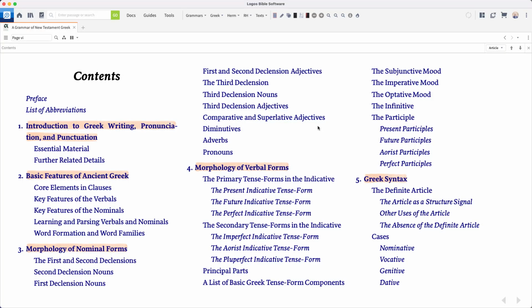Chapter 3 is focused on nouns and how nouns are formed, and it spends more time, I think, on the third declension variations than I've seen in any grammar. So if you want a good grammar that's going to give you a thorough overview of third declension nouns, this is well worth looking at.